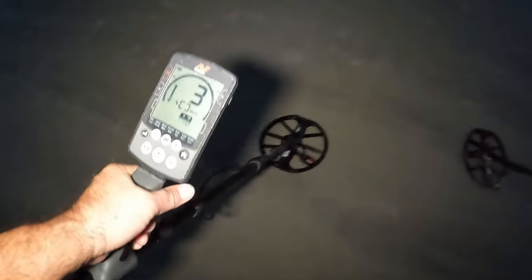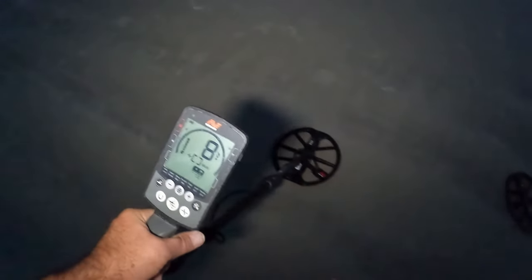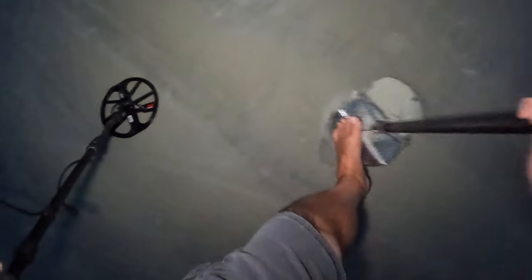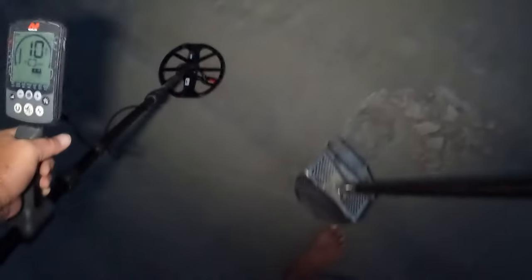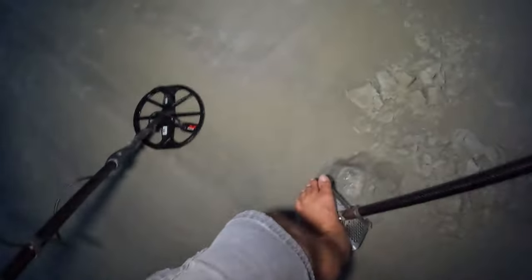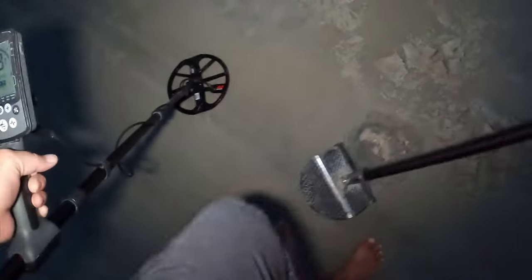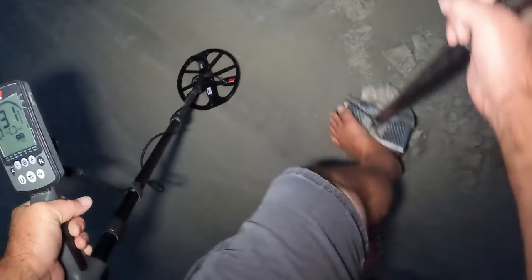Right there. Yeah. I do. All right, so the sweet spot's about there. I'm a little off. More like here, I guess. Hard sand in there. That's real hard sand in there.